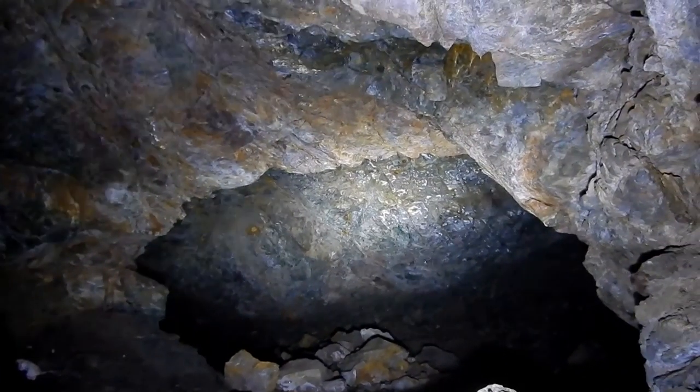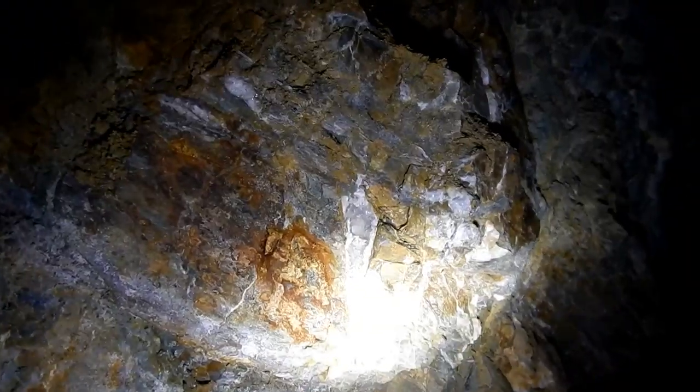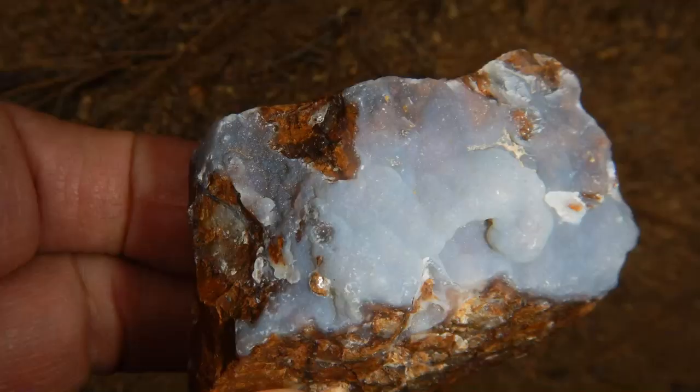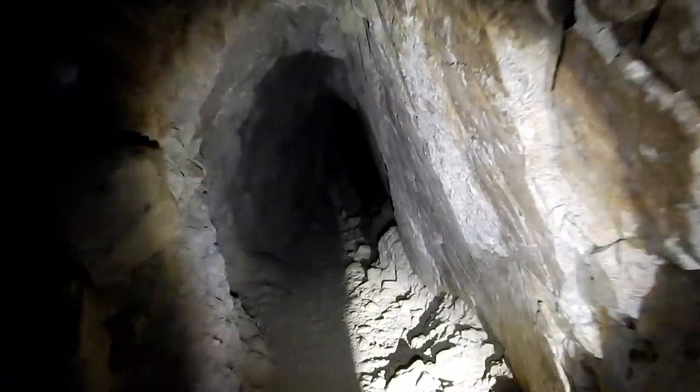There's your bats. The bat cave. There's a dead rat carcass. Well, look at that stuff. That's kind of cool. Hello now.